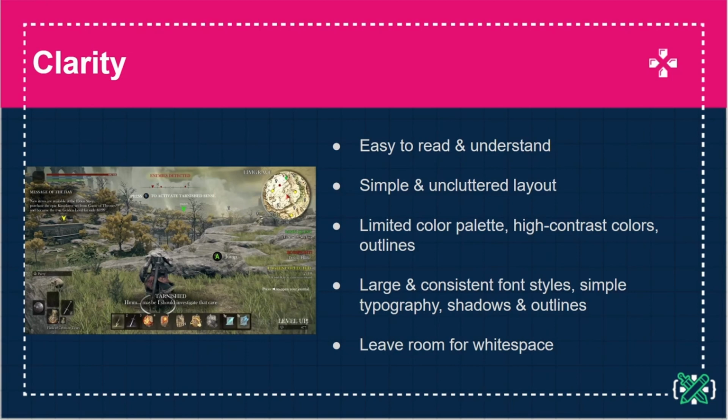If you are someone who mainly plays FPS games or sports games and you pick up an RPG for the first time, there's a lot of mechanics in there, and it can get overwhelming really quickly. So if usability is making your UI simple and easy for players to navigate, clarity is making the information that we're trying to present to the player very easy to understand and easy to read at a glance.